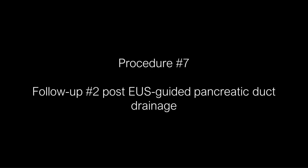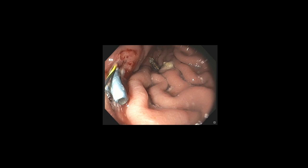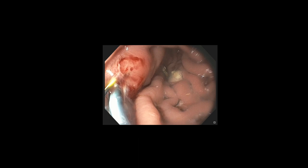The previously placed LAMS was seen just distal to the GJ anastomosis in the Roux limb and was traversed with careful maneuvering into the excluded stomach. Two stents were seen exiting the excluded stomach wall. First, one of the 2 7 French stents was removed through the gastroscope with a snare. Then a short 0.035 guide wire was passed into the pancreatic duct alongside the indwelling 7 French stent. The last stent was then removed with a snare and the pancreatic duct was cannulated.